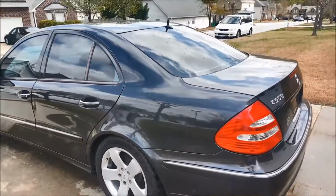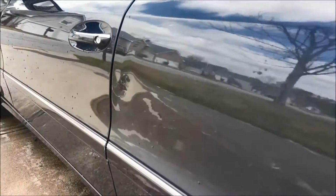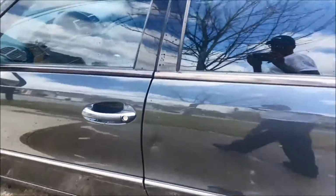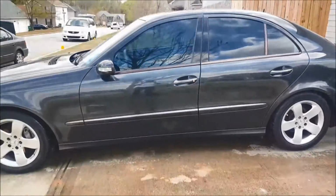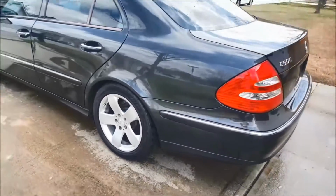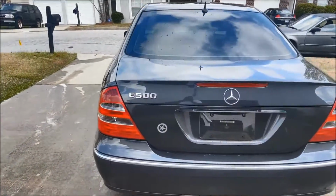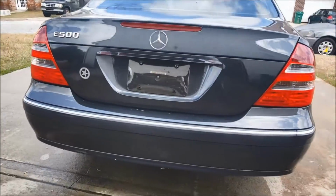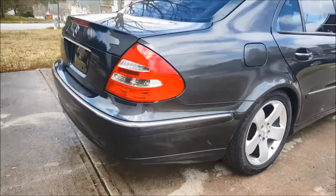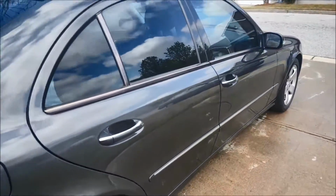I don't know if you guys know, but these cars usually have suspension issues because they got air shocks, so the air shocks be going out and stuff. So you might see a Benz around this year sagging, you know what I'm saying, the front be sagging a little bit. But it wasn't nothing wrong with this bad boy, man, besides that little ding I showed in the door. Other than that, this Benz was very nice.